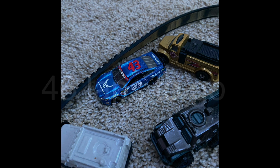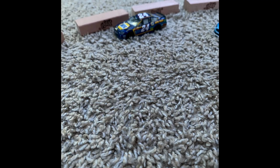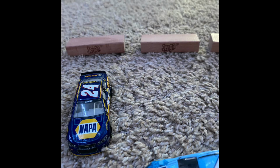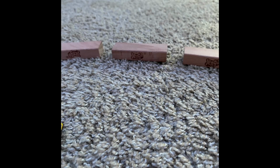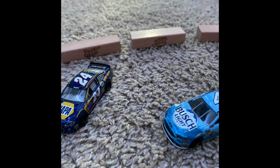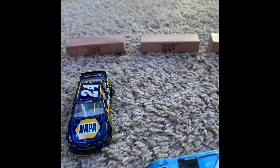But the night wouldn't end there. 46 laps to go in the race. Chase Elliott would have a big save in turn 1 and 2. Look at the car just get out from underneath him and spin out, a big save for the 24, who would maintain track position, thank goodness. And look at that, Kevin Harvick did a good job at avoiding that.